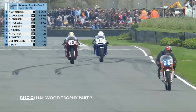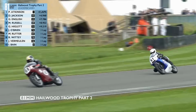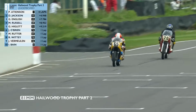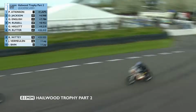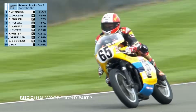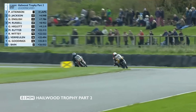So you still have this wonderful battle, number 68 versus number 51, for victory in what is known as the Sheen Trophy, named after the great Barry Sheen, the 2-time world champion. And then you've got these two, which are also Sheen bikes with the 750cc motors. They've been moving up from the back of the field because they were non-finishers yesterday, and they're now up into 6th and 7th places. That's a fantastic move.